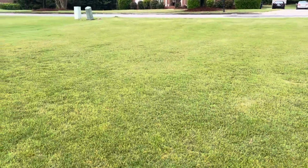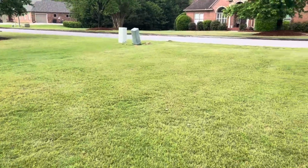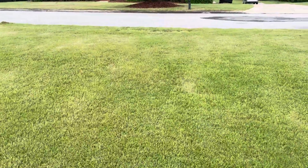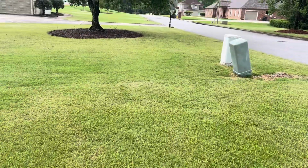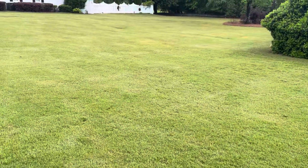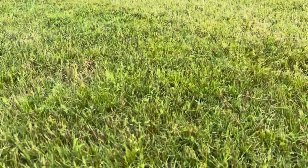It looks like every other yard right now where it's mostly green. It's still coming out of dormancy. Springtime, yards are greening up, so little brown spots here and there are still normal for this time of year. But just looking down through this neighborhood, every yard looks the same. But as you get closer, you can see that there's a problem.